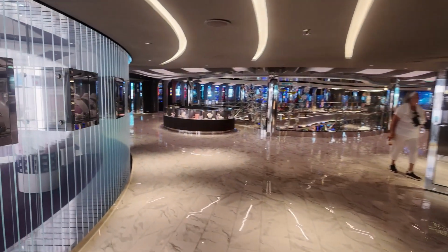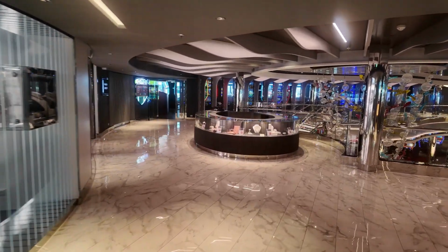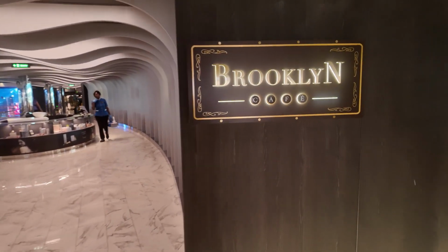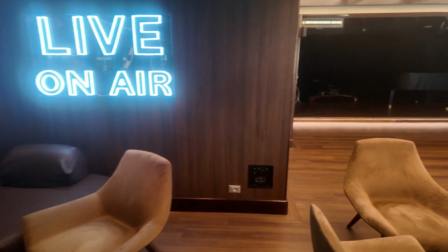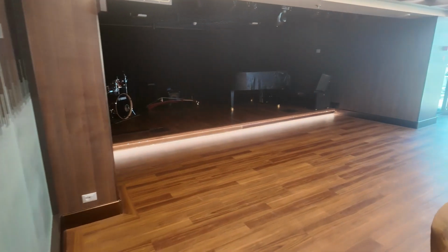On your right is going to be the Brooklyn Cafe. This is a cafe that does coffee and snacks in the morning. And then it is a lounge kind of bar area for the rest of the day. They do have live music in here in the evening, which is excellent. And this is where the cruise director and the staff do their little show in the morning.